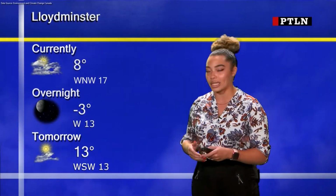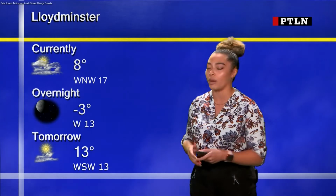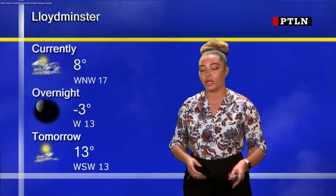And now here in the border city, we will be going down to a low of -3, but we will be feeling more of a -7 with the wind chill overnight with a lot more clear skies. And tomorrow we will be starting off Friday and the weekend with a high of 13 with a mix of some sun and cloud, but we may be seeing a little bit more sun peeking behind those clouds, so it might be another beautiful day tomorrow.